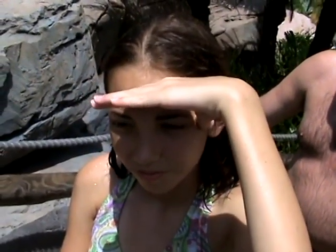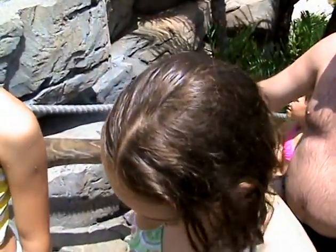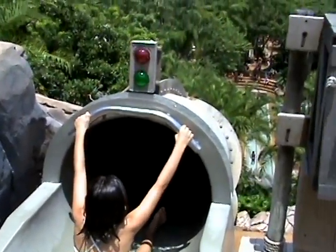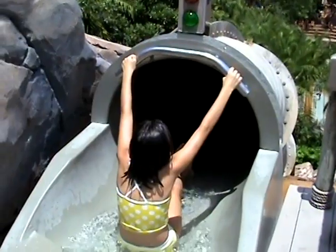Okay, let me see how you prep for this ride. How are you getting ready? Let me see those breaths. She had a bit of chicken in her, but now she's going to do Humunga Cowabunga. All right, here's Boo Boo one more time at the top of Humunga Cowabunga, and she's ready to roll. There goes the green light.